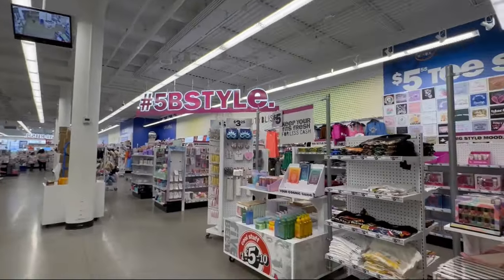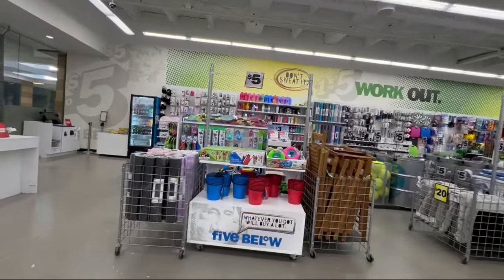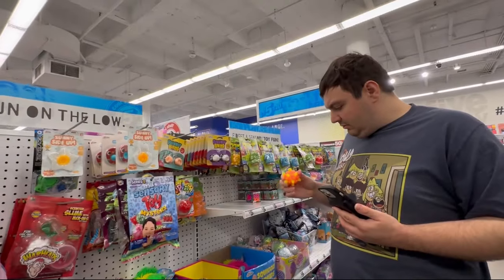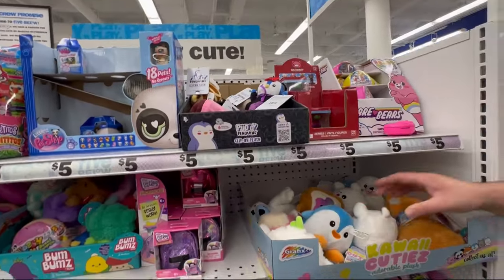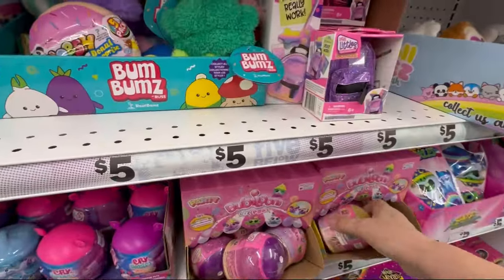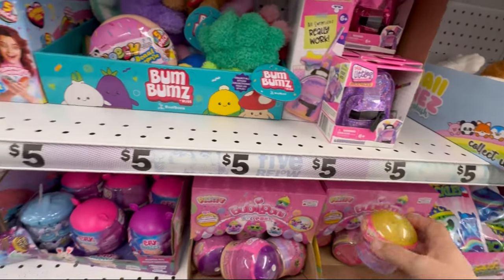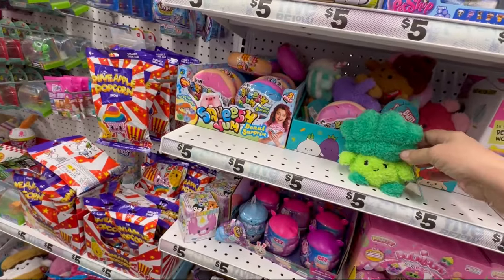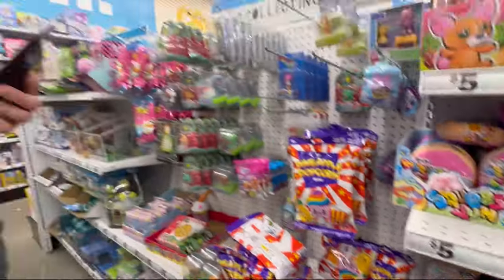We're going to take just a quick peek in Five Below, see if there's anything new and exciting here. Find the sensory aisle. This is usually my favorite aisle, all the surprise toys. Let's see, what are these? They are Bobby Loons. It's a very soft broccoli. It's pretty cute. Let's put that there. Crybabies. I think it says no crybabies, right?